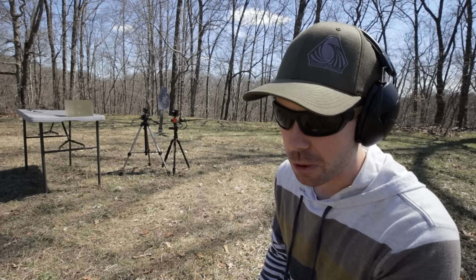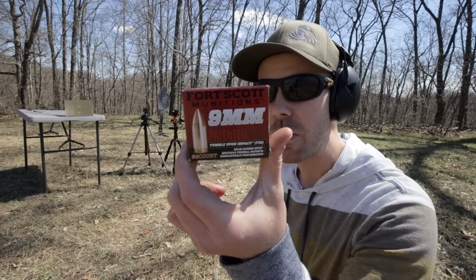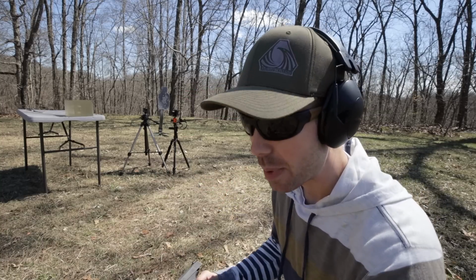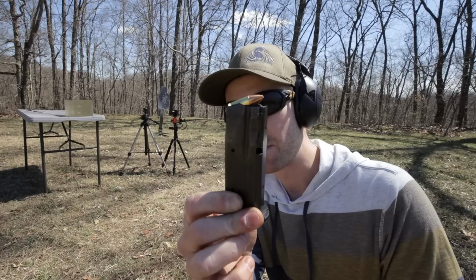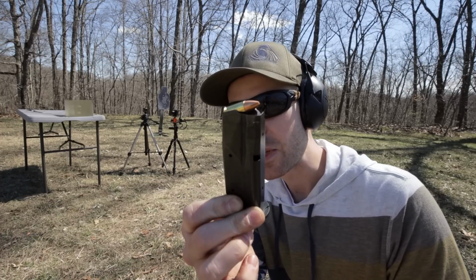All right, next we're gonna shoot a round that I haven't shot in quite a while and I'm a really big fan of. This is the 80 grain Fort Scott Munitions TUI, which stands for Tumble Upon Impact. So it's not a hollow point. It actually looks a lot like a pointy full metal jacket. Hopefully you guys can see that. But because it tumbles, it creates big wound cavities, and it stops, you know, in ballistic gel and tissue like a hollow point. It just doesn't expand like a hollow point.